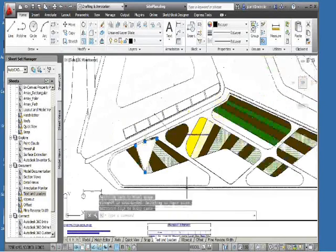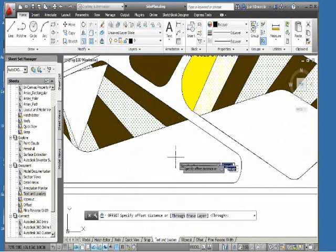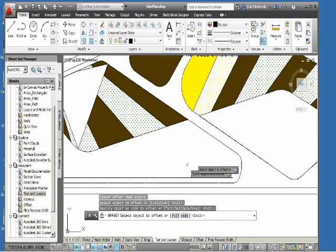So draw a line, see if we can get one of these to offset. We should be able to do that. Offset. I don't quite know what my units are here, but I'll offset this. I'll try and offset it 10. And you can see that you actually get a preview before you commit to the offset.